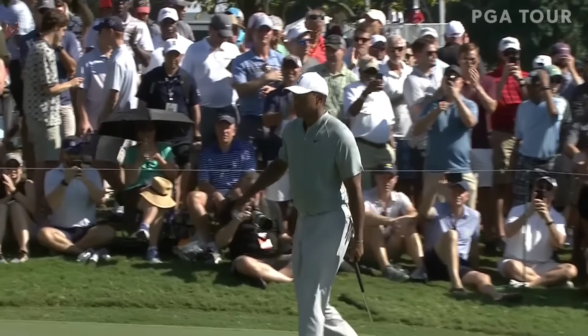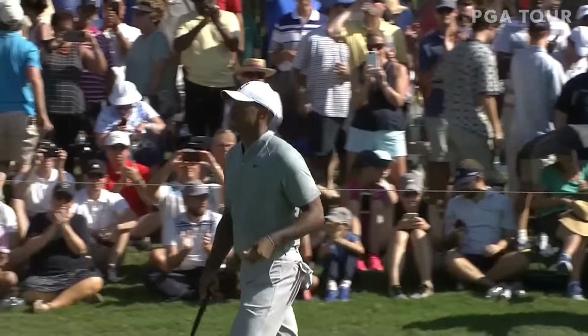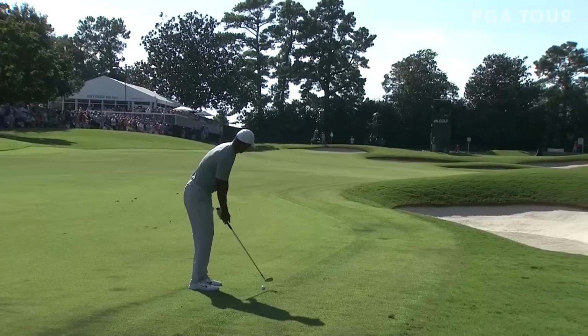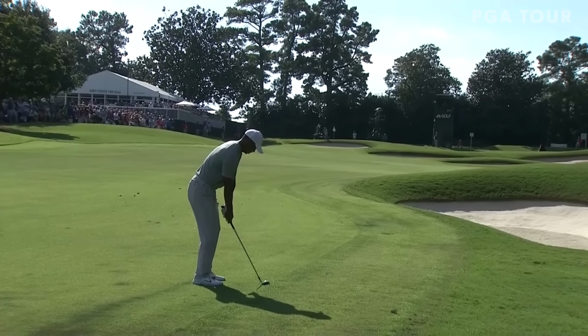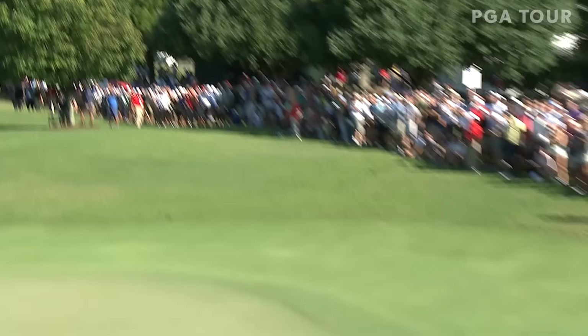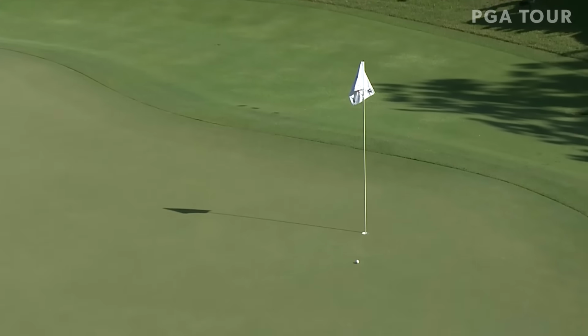Textbook. He's now 8 of 9 in the scrambling department for the tournament. Tiger Woods ready with his second, Raj. Yeah, perfect angle here from the very right side of the fairway. Just a wedge up the hill. Hole back left. Yep, you have to be very precise with your distance control. Like that? Like that. Up on that little shelf.